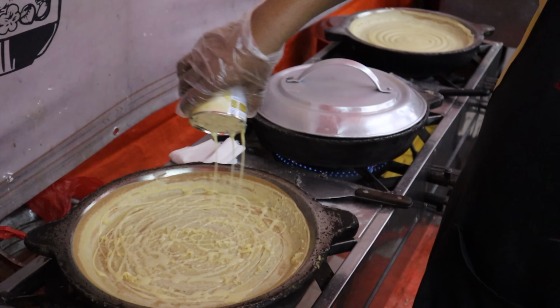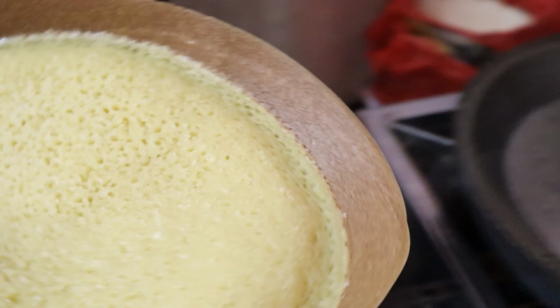So dense, and then you get a crunch. I mentioned the exterior stays a little bit crunchy. You get a crunch from that as well. Guys, come to Jakarta, literally come to this place just for this. It'll be worth it. The trip will be worth it.